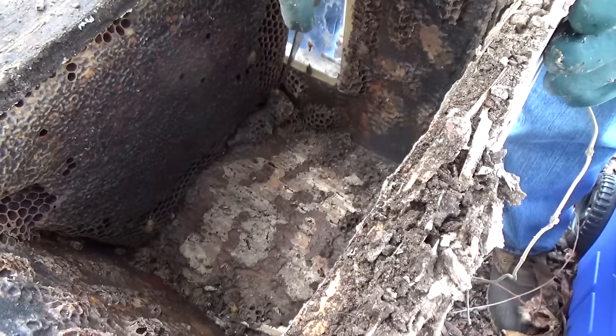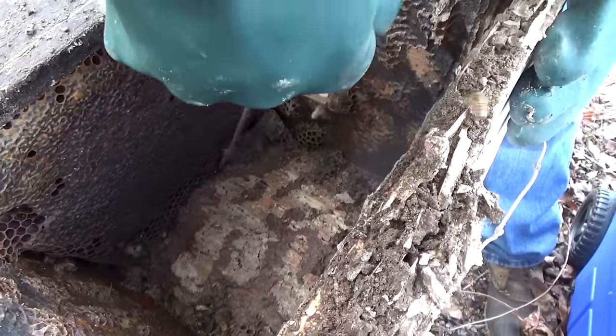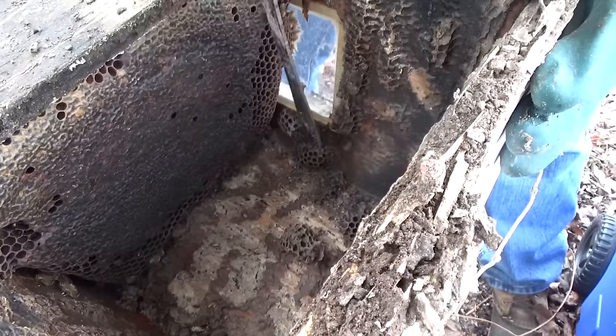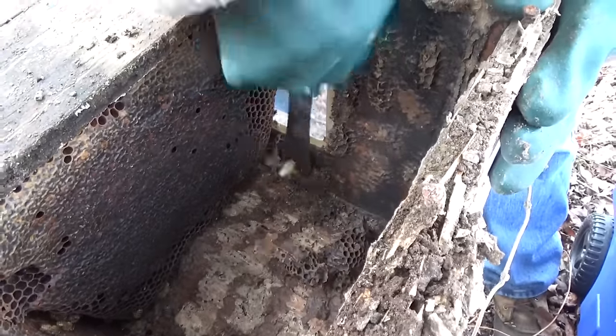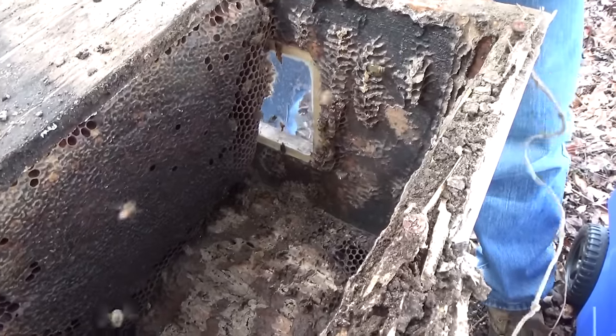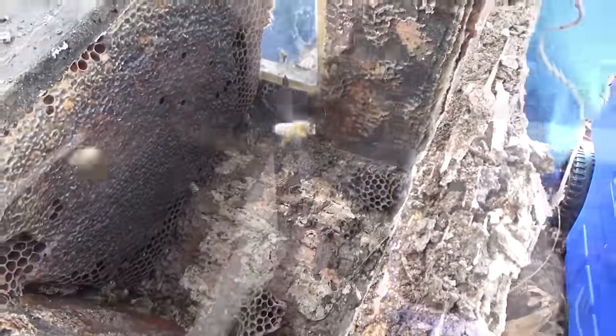As you can see right here, this section is old comb that fell to the bottom of the box, and then the bees attached the comb to it. And it looks like the way the bottom of the box came up. Right, so that's another thing. You can see the curve right here and how they've accommodated, built more comb at this end.